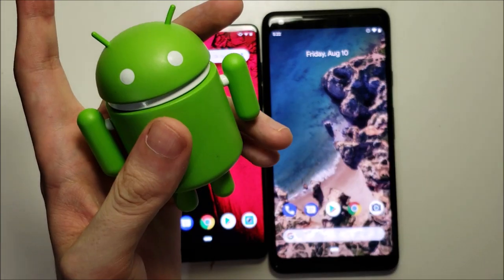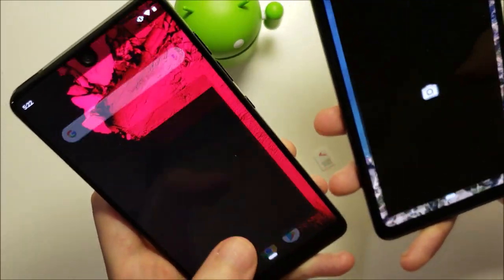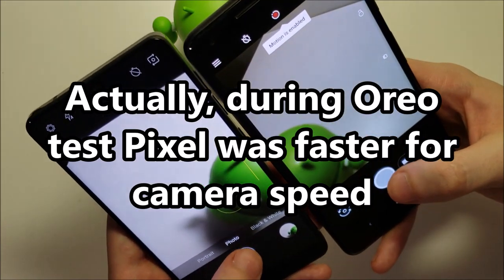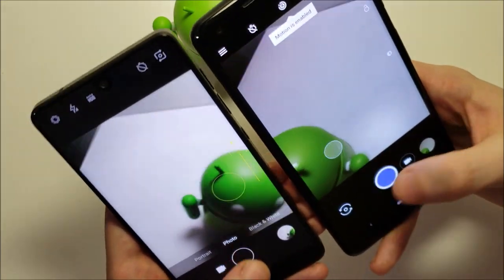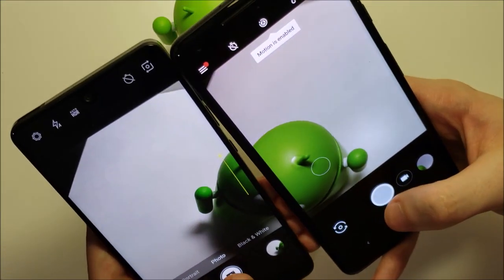And let's do a camera speed test. So, last time during Oreo, both these were about the same. And looks like the Pixel is a bit faster for it. Maybe the Pixel's actually faster. I'll write a comment about it.